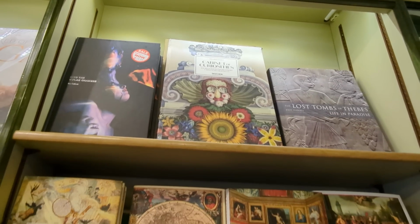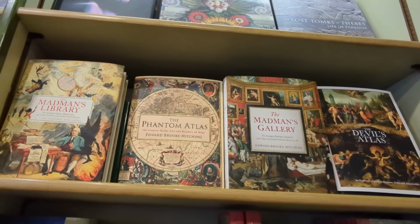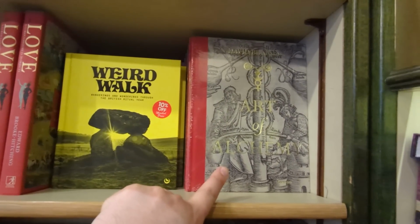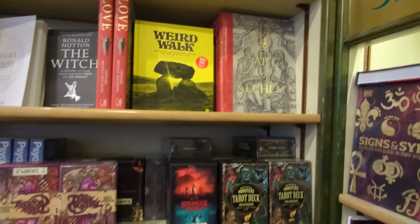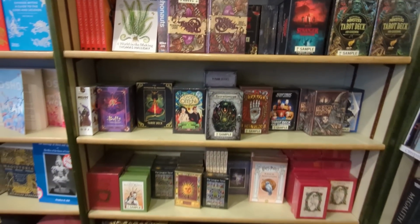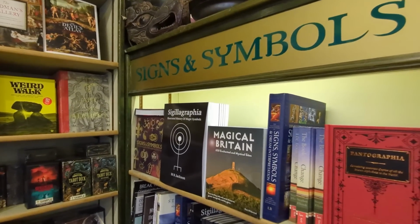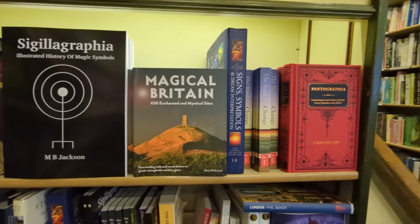And some maybe more mainstream, rather more art-focused books. This one's been of interest to me, Art of Alchemy. A few tarot decks. There we go. So that's the opening section here. Then you got this lovely section here on signs and symbols. Wonder if there are any that I don't know here.